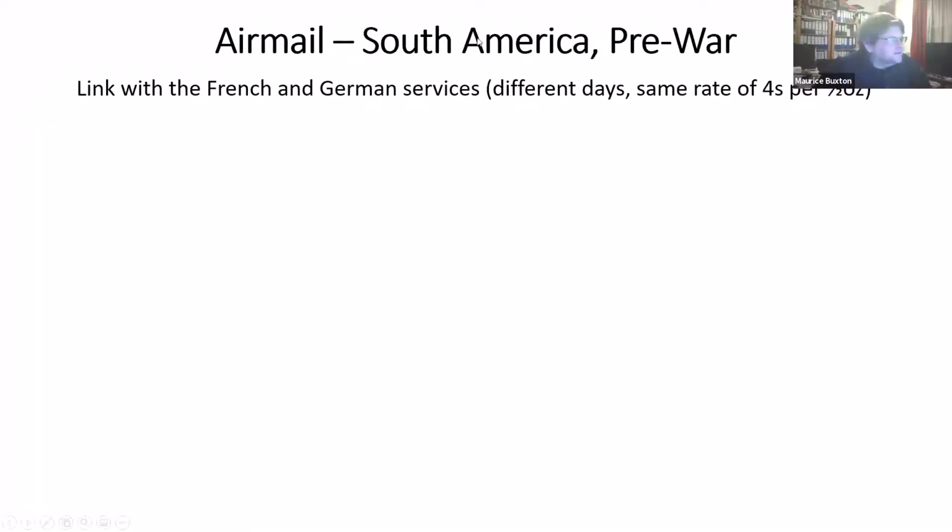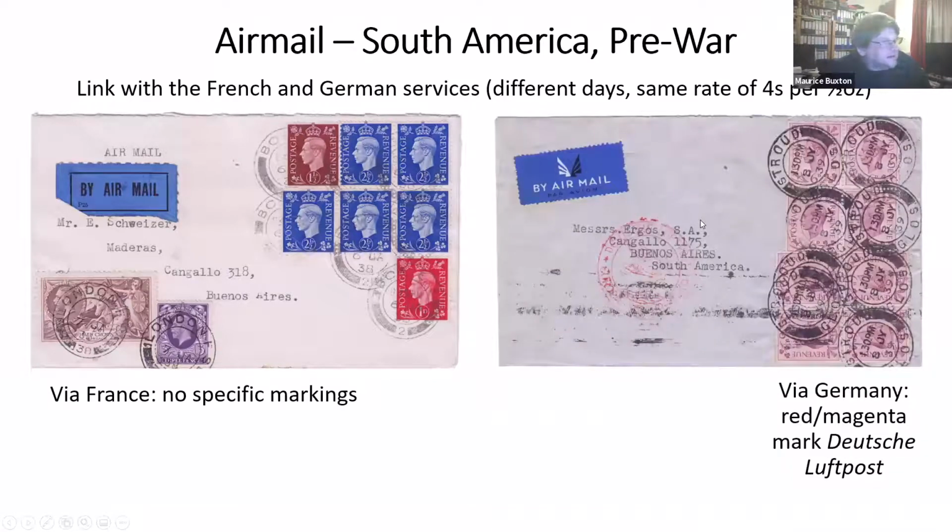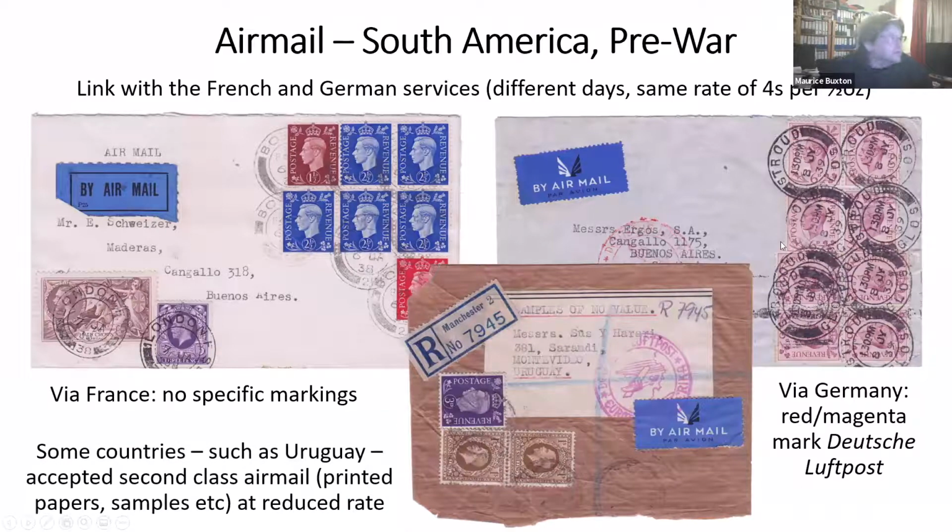A quick thing to show, as I say, it's quite complicated, and depending on which area of the world you talk about airmail to. So a quick series of slides just to show airmail to South America, which gets most of the gist of it. That started out as links with the French or German services, and those are the two examples there. You can tell the difference between the two because they were both twice a week, or once a week, but on different days, twice a week overall. You can tell which one it went on because the German service has this nice red or magenta mark, Deutsche Luftpost, and you could even send second-class airmail to some of the countries.